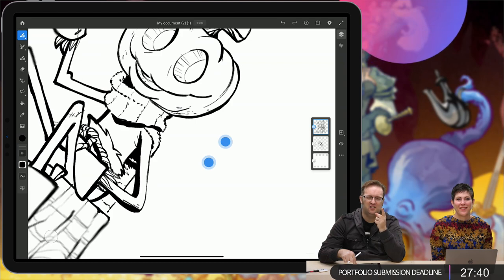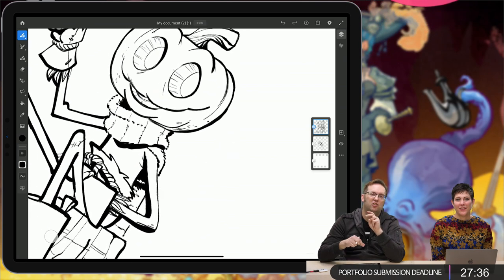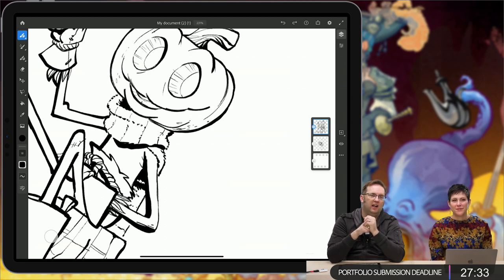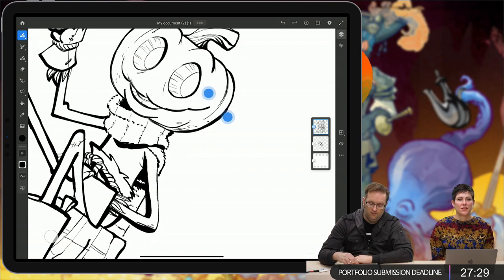I didn't work on Lilo and Stitch and Mulan because those were both done at the Florida studio. Disney had a studio in Florida. And then Frozen, I was working on Big Hero 6 at the time.